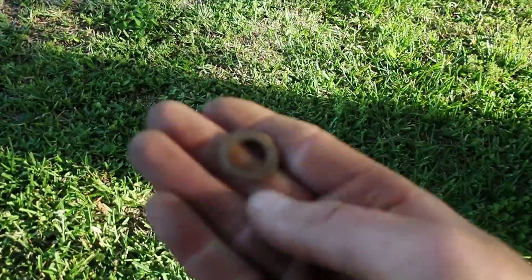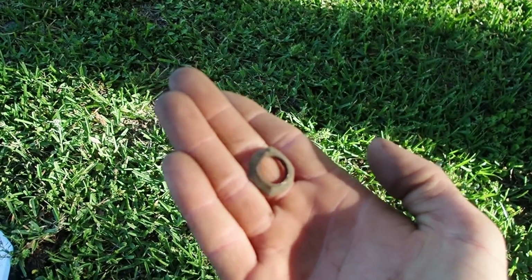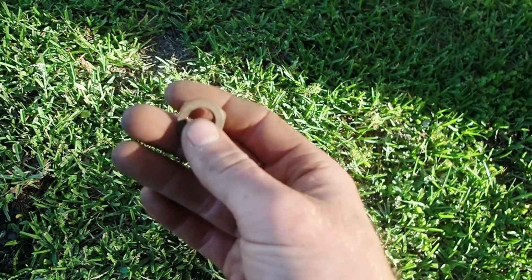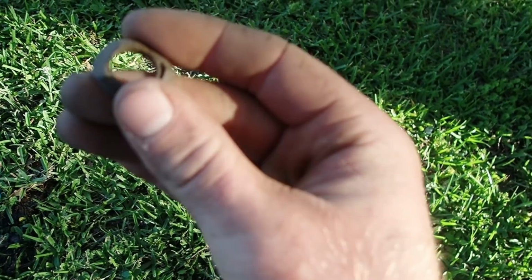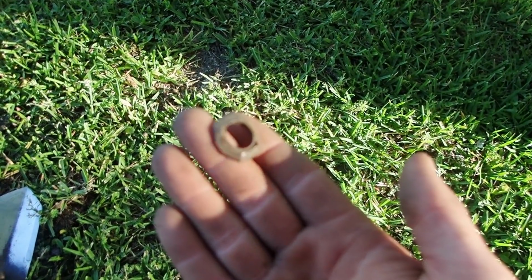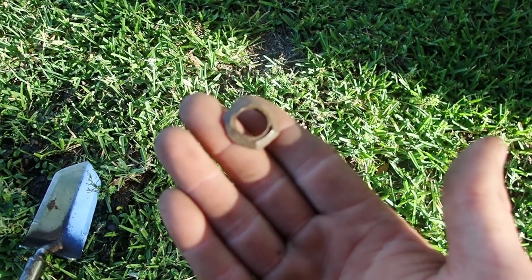But now my first old thing. It's a piece of brass. Not sure exactly what it is, but it's old brass. It's not threaded or anything, so I really have no idea what it was for. Very cool though. First old thing. Found a bit of iron, but other than that.